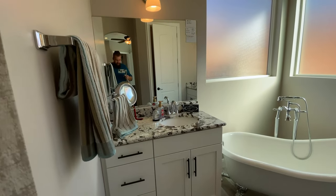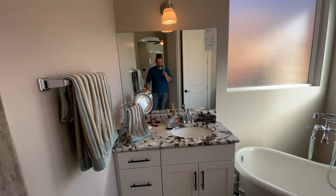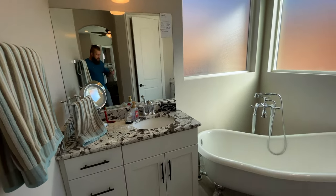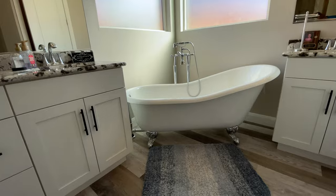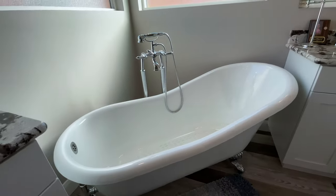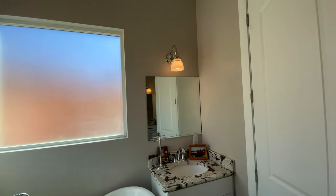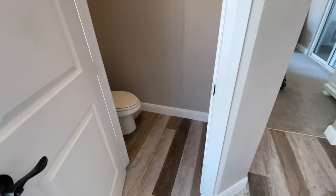And there is a dual sink setup that is divided by a freestanding tub. A really cool, unique looking freestanding tub. There's a frosted window and a water closet that has a door for added privacy.